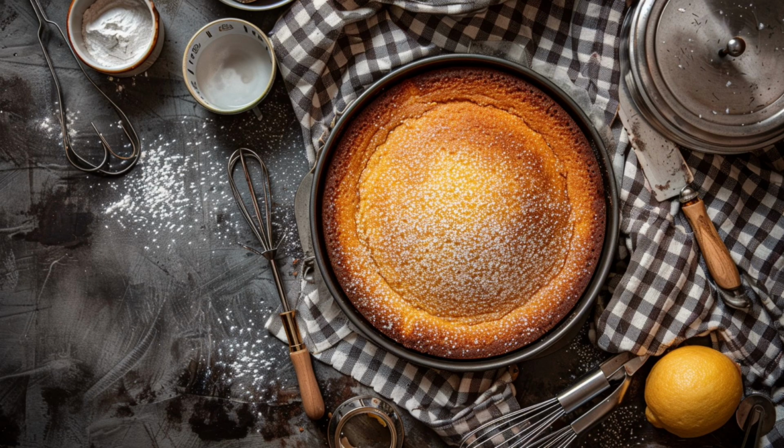Not preparing your baking pan correctly can lead to one of the most frustrating baking issues: your cake sticking to the pan. Always grease your pan well with butter or spray, dust it lightly with flour, and if possible, line the bottom with parchment paper. This will ensure your cake releases cleanly.